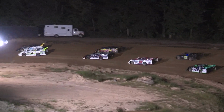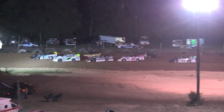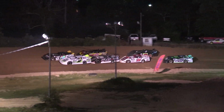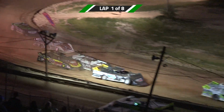8 laps gonna be the distance. It's time to get down and dirty in some heat race action. Brandon Fouts gonna lead them to the middle of 3 and 4. Arrington to the outside. Side by side, door to door. Green flag is in the air, and Fouts is gonna lead them to the green.